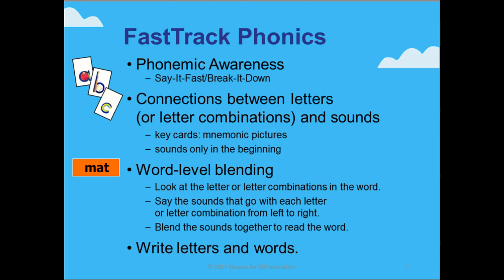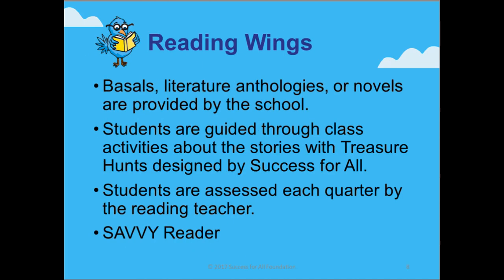They will work on word level blending. They'll also work on writing letters and words, but it will be typing in letters and words. So one of the things to be aware of is we do want to do some preliminary keyboarding skills with your first graders that are assigned to tutoring. The second and third grade level are based on Savvy Reader out of the WEANS level. So those will be aligned, and those will be familiar looking stories for the students that need tutoring.